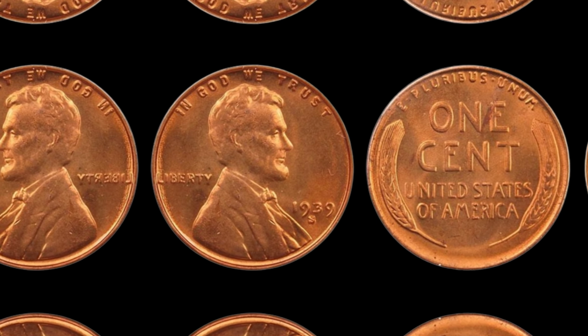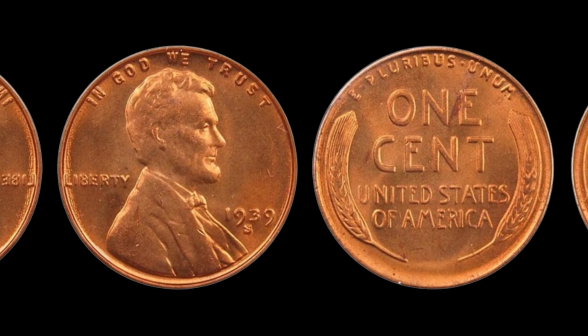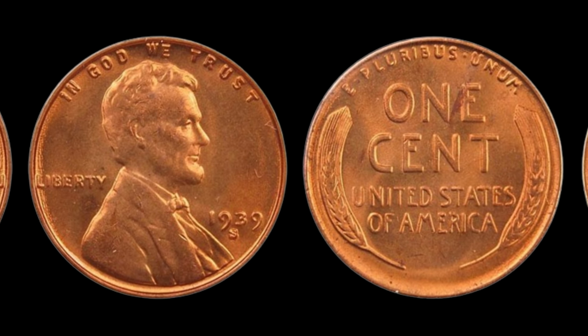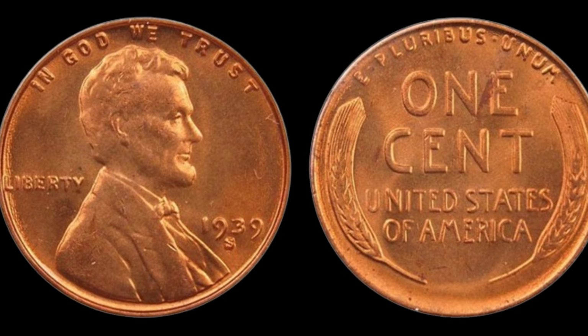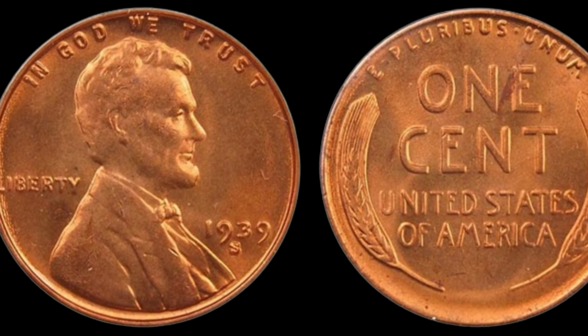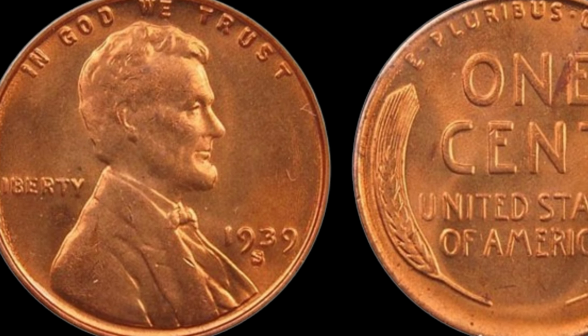We're diving into the fascinating world of numismatics with a deep dive into the 1939 S mint mark Lincoln penny. This little coin may not look like much at first glance, but hold on to your seats because it's worth a staggering $1.8 million. Let's start by setting the scene.